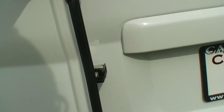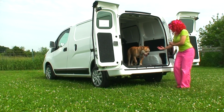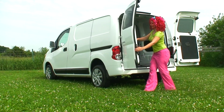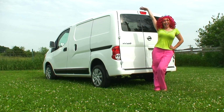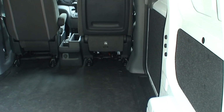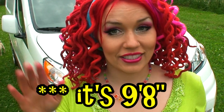If you were to close a smaller door first, it would ding on there, and you don't want that. There is a little stoppy thing on there for that, but you don't want to do that. Come on out there. Also, you can fit a long board or something like that if you want it in there. I think it's like 9 feet, or 10 feet if you put the seat down.